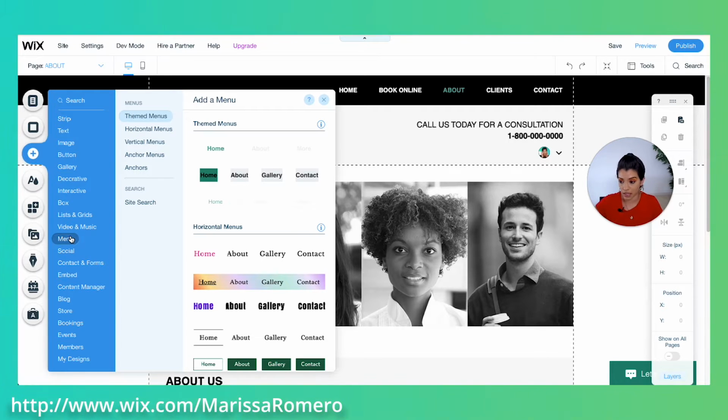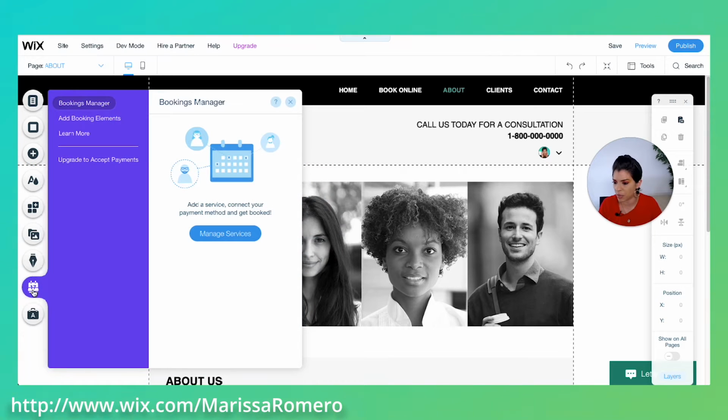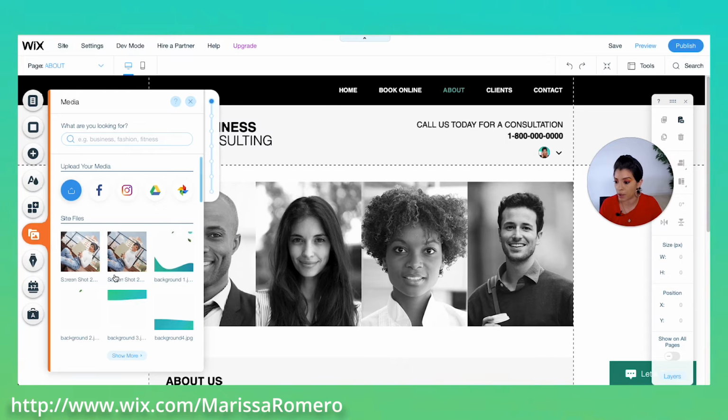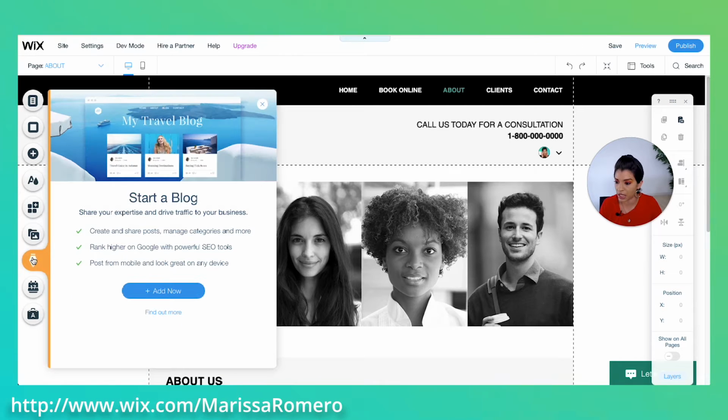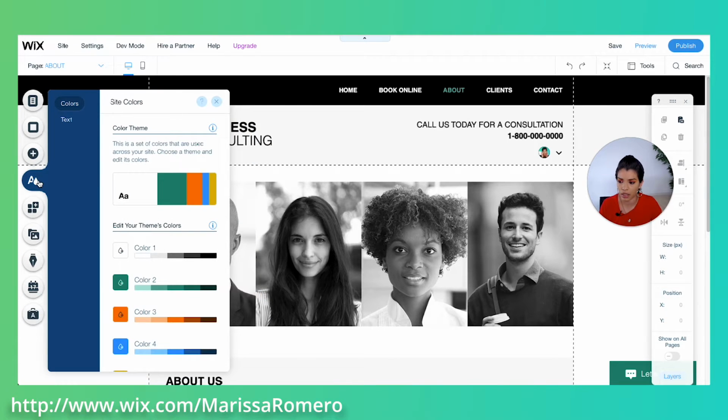So that is the left-hand side of the editor. These down here we won't really be using today, but just so you know, they're there. There's the booking manager. There's media, so different media to add. Starting a blog, that's another type of feature. And then also marketing and SEO. So we are not going to go into that today.